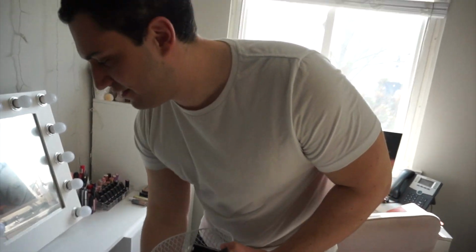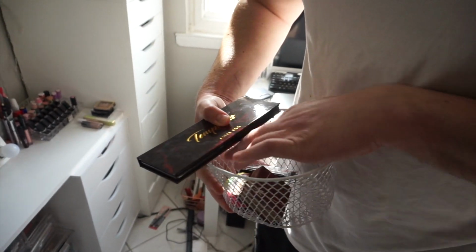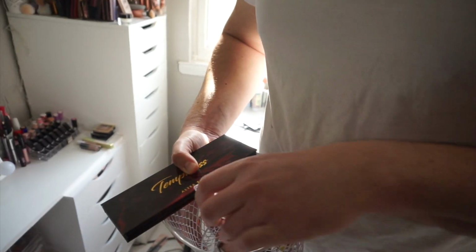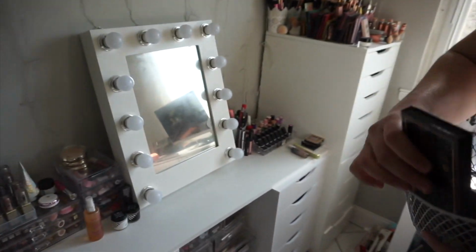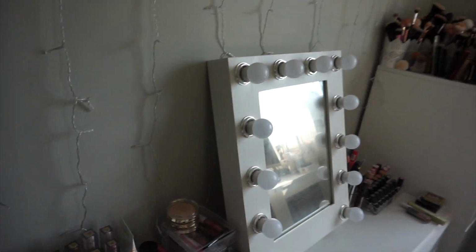Alright. Okay. So here's what we have so far. Temptress. Some butter stuff. Okay. Next. Megaglow. Okay. And Hula. Okay. Do you want any glitter for the eyeshadow? Oh, I want glitter. Of course I want glitter. Okay, so there's glitter here. Ooh, okay, okay.